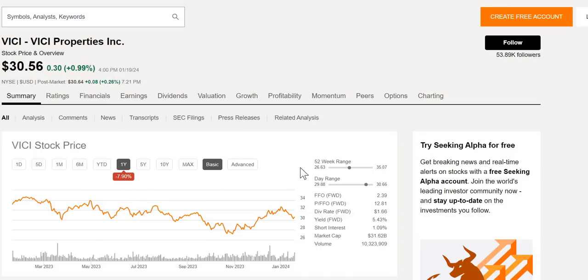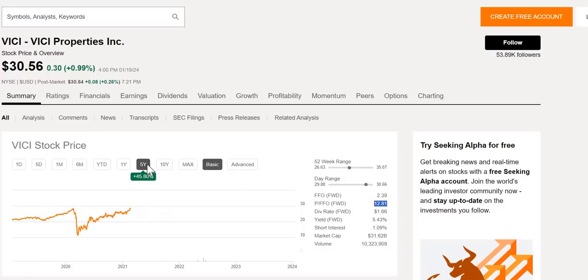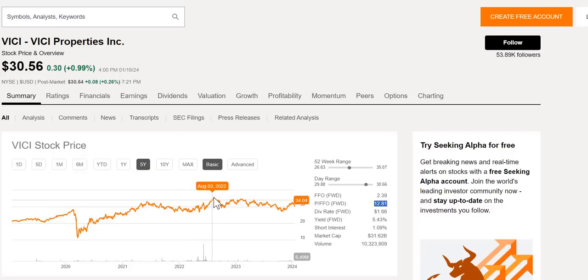We can see over the last year they have been down around 8%. They are trading in the mid to lower end of the 52-week range with a yield of around 5.5%, and we can see the forward P to FFO around 12.81. Now, if you've been holding this company over the last 5 years, you would be up around 46%. Bearing in mind it doesn't include those dividends reinvested, and we can see its highs in the summer of 2022 at around $36.